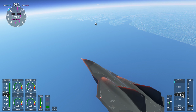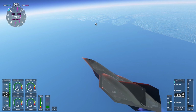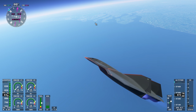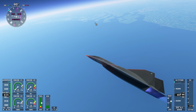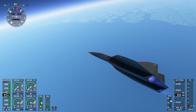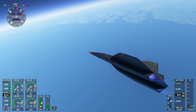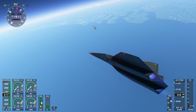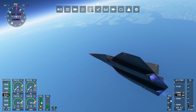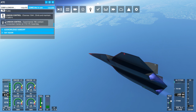Ryanair 3, that's 3 good. Descend and maintain flight level 360. Yeah, we can get this coming back. Climb and maintain 17,000 feet. Experimental 7, Bravo Charlie, contact Amsterdam Center on 119.175. Good day.